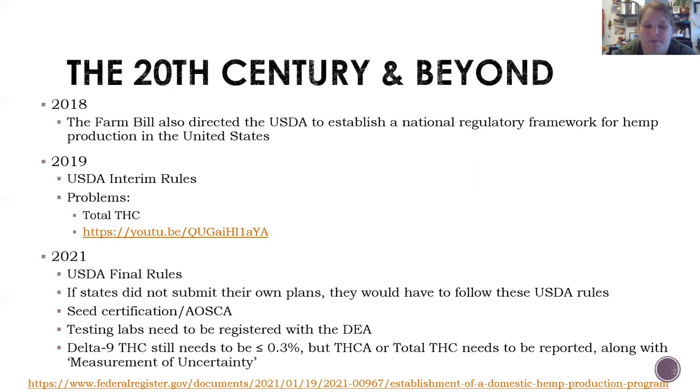And if I didn't mention this before, if your test comes back that your plants are over that 0.3% THC, what happens is that you just need to destroy them. That is the rules. Those have changed slightly with the new 2021 rules, where you're actually given a second chance. Well, actually, I think if you test it while the plants are growing and it comes back higher, you have to destroy them. You also have to get it tested.